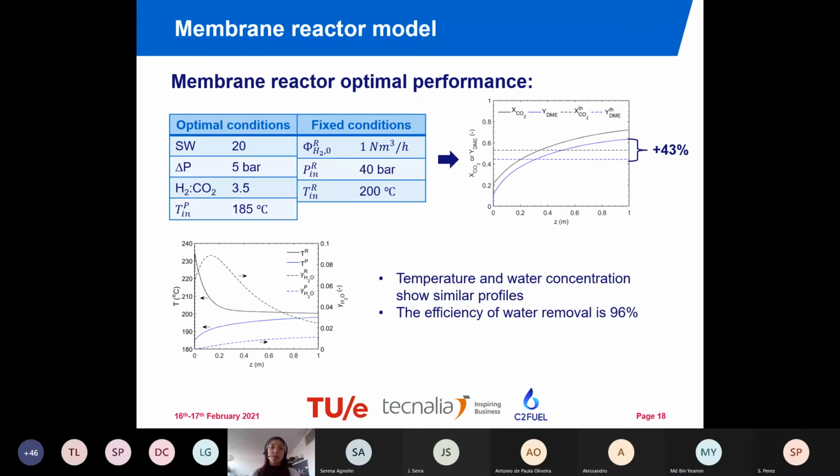And here we show the temperature and the water concentration profile in both the reaction and permeation zone along the reactor. And we see clearly that the highest driving force is required for both the heat and water removal at the entrance of the reactor. And that by using the sweep gas for both the heat and water removal, we have a very similar trend in the profile of these two variables.